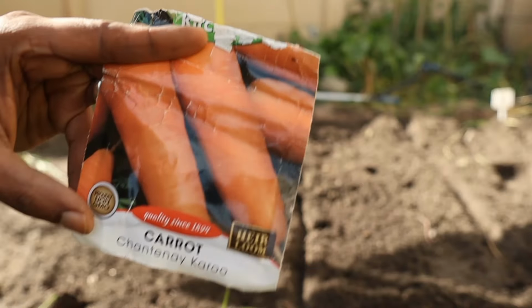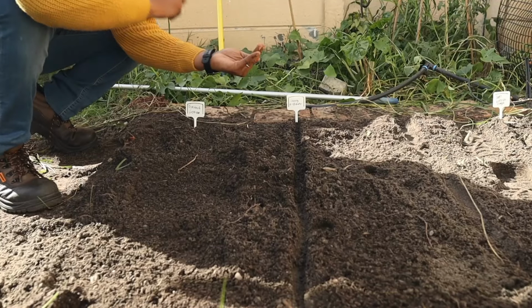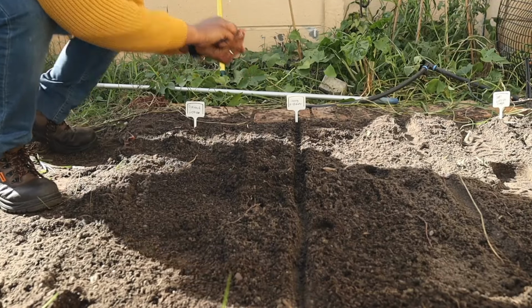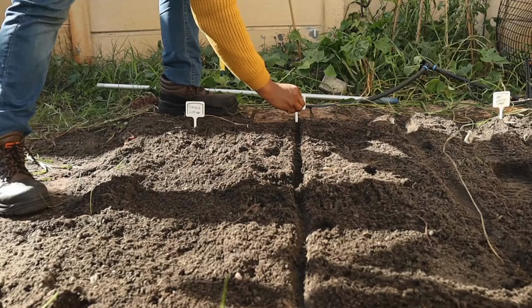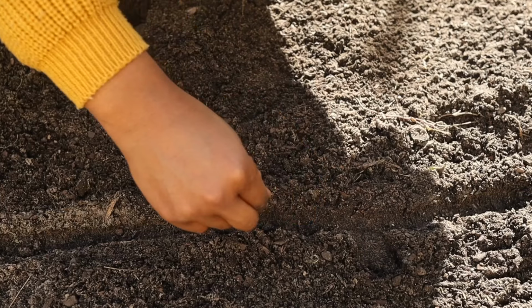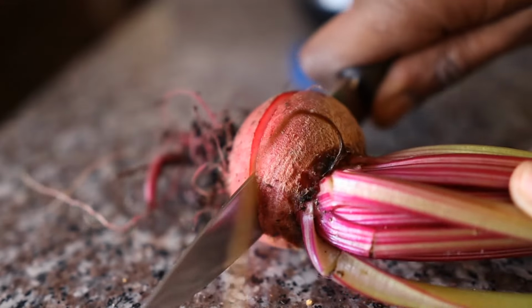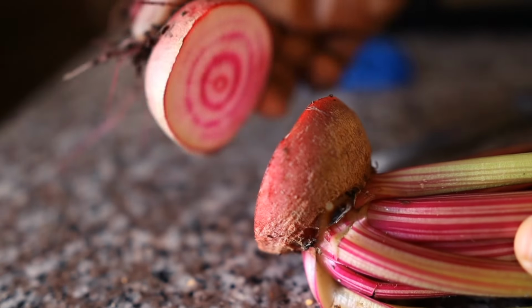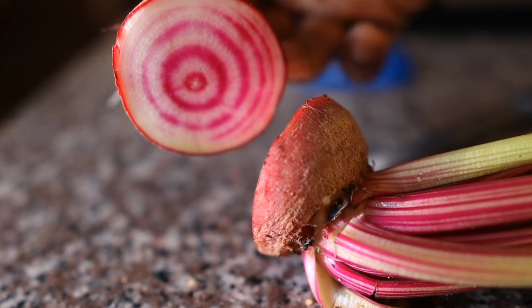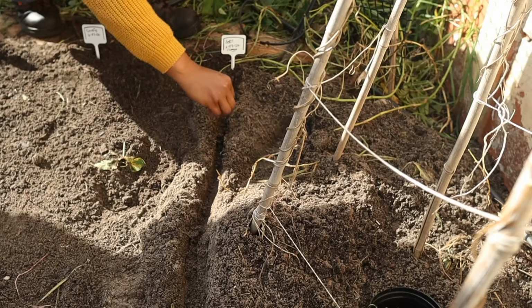The next crop that I will also be sowing directly will definitely be some carrots. And for my climate, it is actually a perfect time to sow carrots because since it is our rainy season, the rain will help to keep the soil moist so that those carrots can germinate much more easily. Another root crop that I will also be sowing into this bed will be some beetroot. Similarly, I will just make a trench and sow some of the beetroot into the garden.